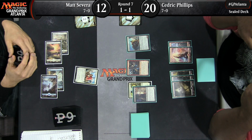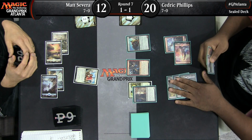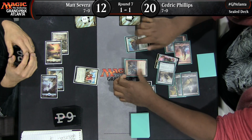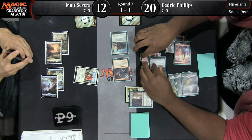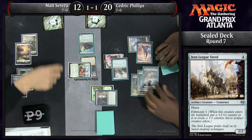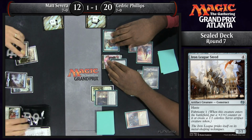Yeah, when you're playing against a deck like Matt's, you've got to get the beats in early. Taps 4. Iron League Steed. 2/2 with haste, fabricate 1. He's going to crew up the train, trigger on the gremlins, smash. There you see a copy of Iron League Steed. Goes in any deck. Great stats.